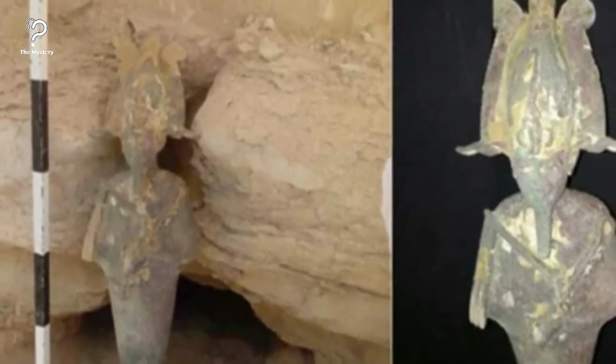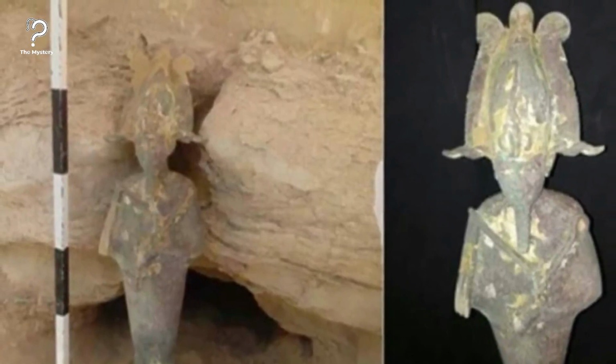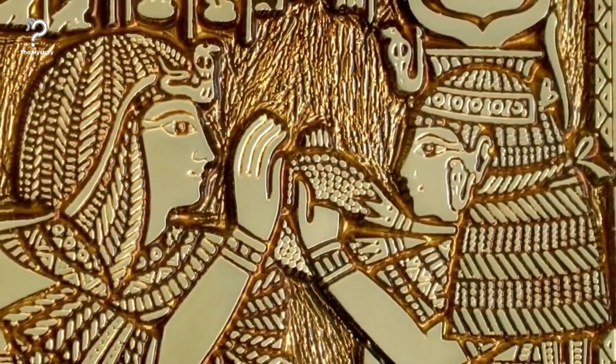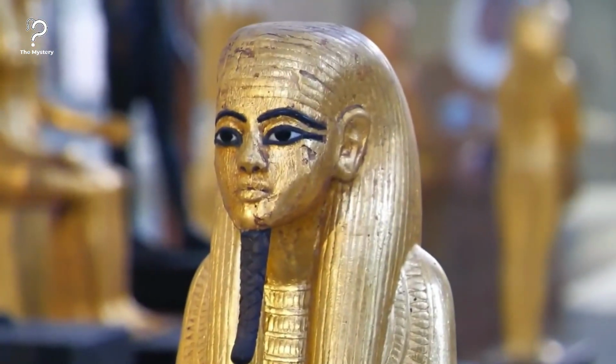A team stumbled upon a priceless statue of one significant Egyptian god, Osiris. The researchers are still unable to figure out who placed such a precious statue of a valuable figure inside the pyramid and their motives behind it. The speculation by the head is that the statue was probably concealed in this area by a priest of Saqqara in antiquity.